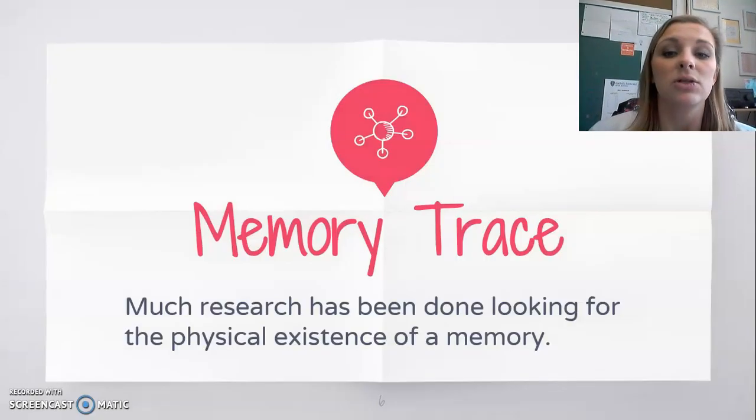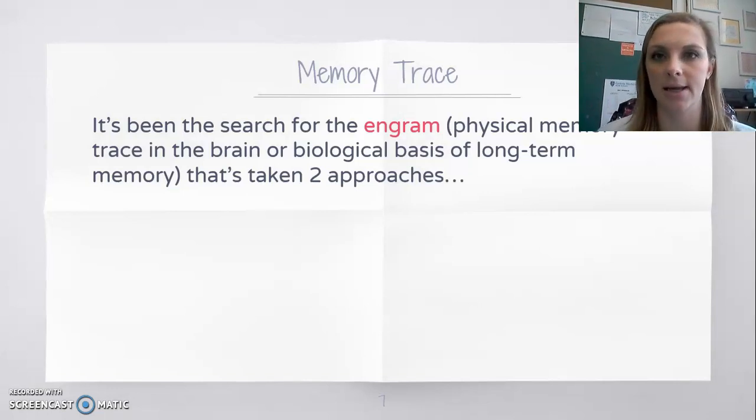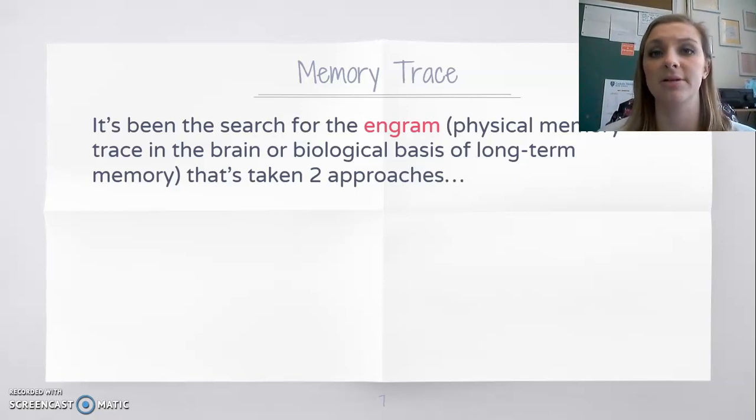Okay? So, how do we know that we have memories? A lot of research has been done to physically find a reason or a place where we can find memories in our brain. And there are 2 different approaches to how memory is physically in our brain. This is the search for the engram, okay? The physical memory trace that our brain has. How we can figure out where these long-term memories are coming from.